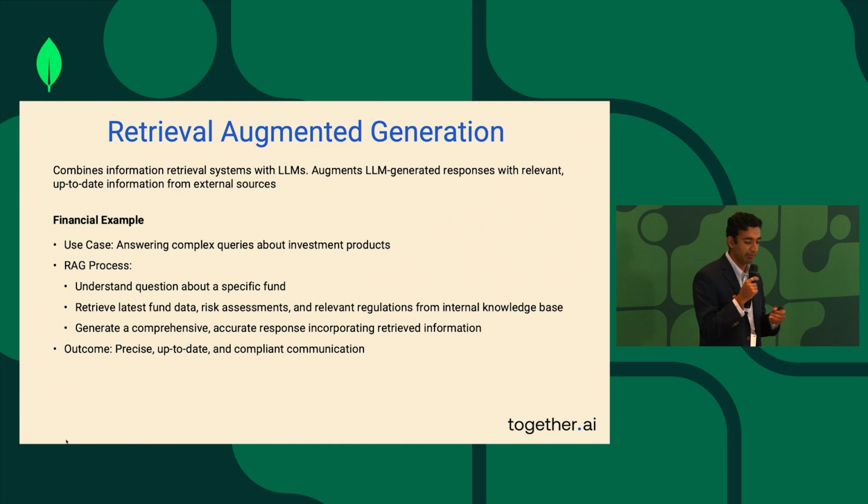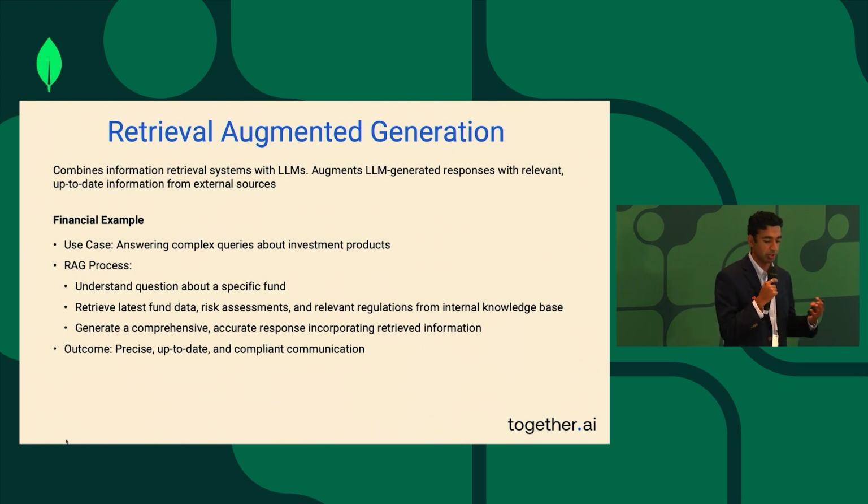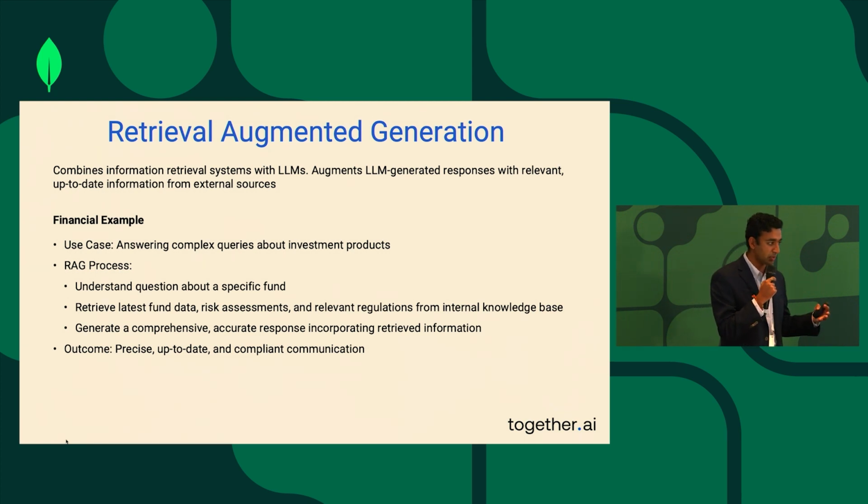So as a quick summary for those not familiar with RAG, you're basically combining information retrieval with large language models. It allows you to augment large language models with your sources of information within your internal knowledge base. To give a financial example, one common one we've seen is answering complex queries about investment products. Given a user query about your internal investment products or internal theses, the RAG pipeline should retrieve your latest fund data, your risk assessment, and your relevant regulations from your internal knowledge base, and then provide that in the large language model's context to generate a comprehensive, accurate response. The idea here is you can ground it within your internal knowledge base and get precise, up-to-date, and compliant communication, and make sure that everything is very specific to your institutional knowledge.